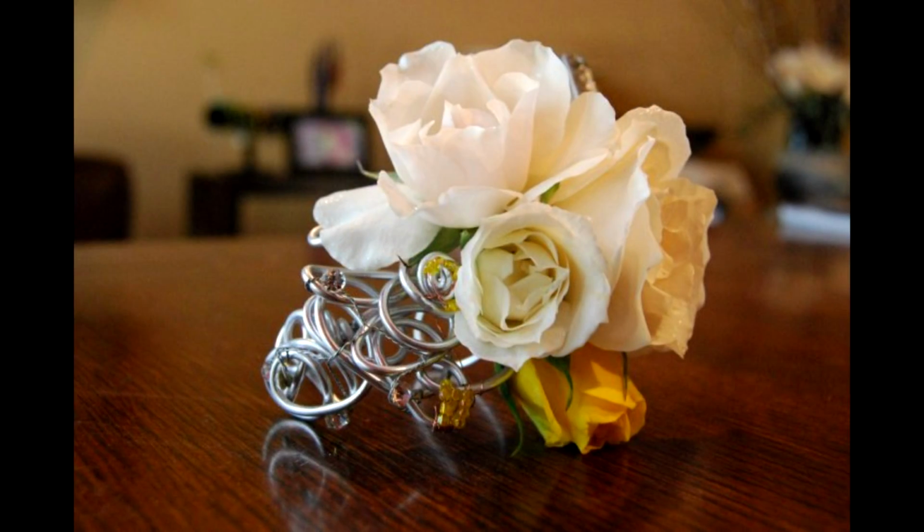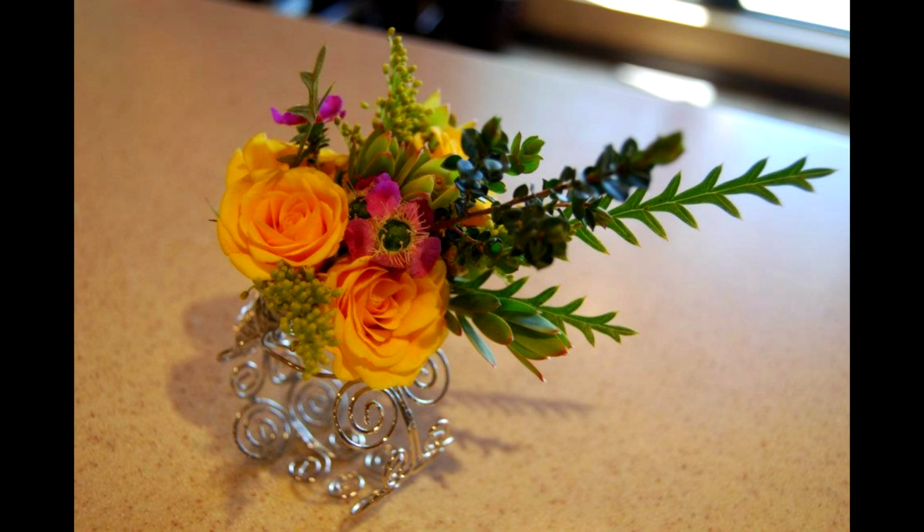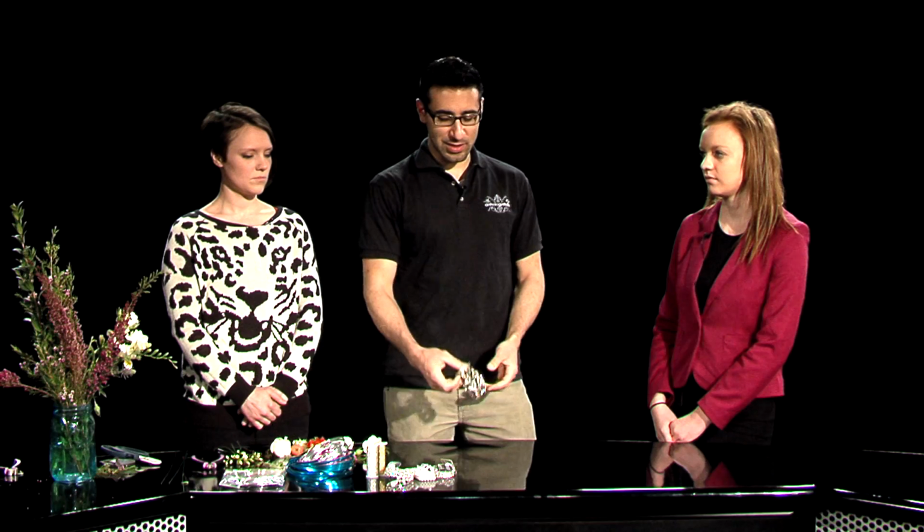So what's the general price of a corsage or a boutonniere? Our corsages typically start around $30 and they go up from there. That's going to be for a more basic corsage, something on one of these kinds of bracelets. If we want to get into a custom design, something that has a little bit more of our character, our personal touch to it, the price for those is usually around $45 to $50, and we go up from there.